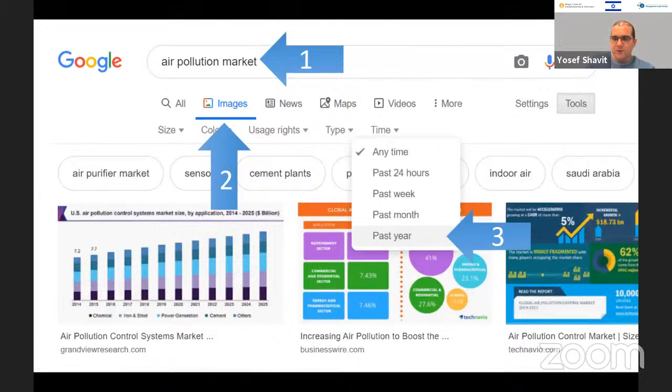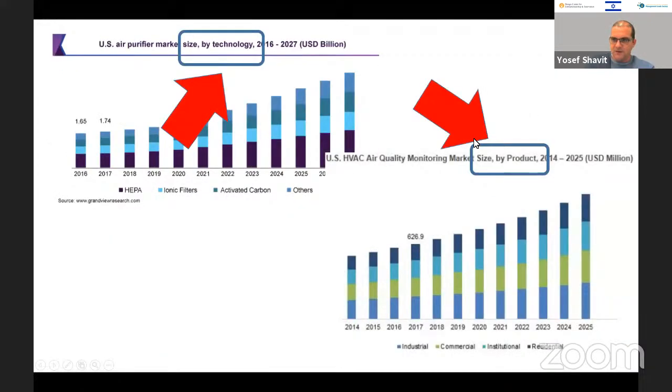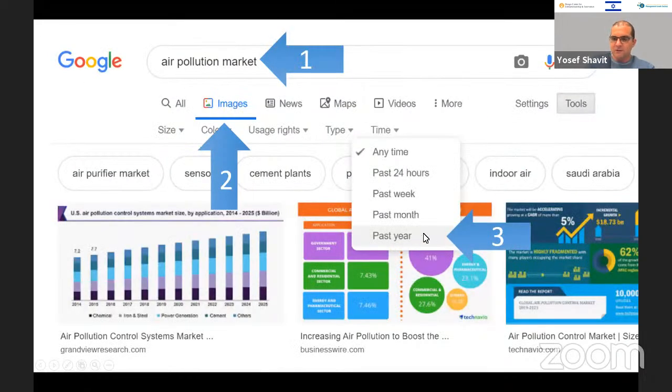Now, one way of collecting this data is using Google, but not the regular Google, Google Pictures. This is the best way of collecting statistics. Now, the way of doing that is pretty easy. When you go to Google, just write down air pollution, for example, and then add the word market or industry. Then, after you have like 2 billion links, press on the images. And then limit, okay, here you can see also, in tools, limit the results to the past year. So we'll have up-to-date results.